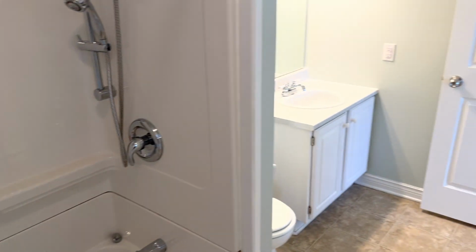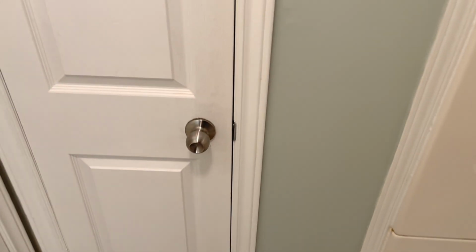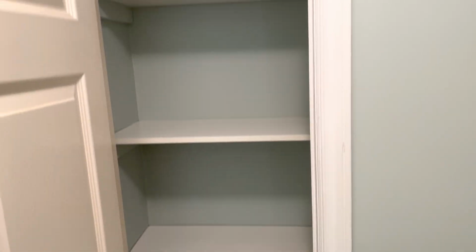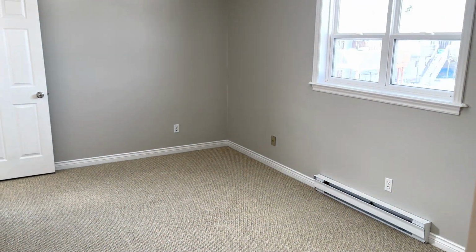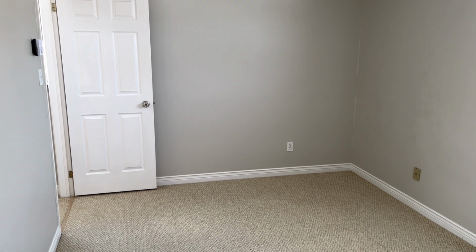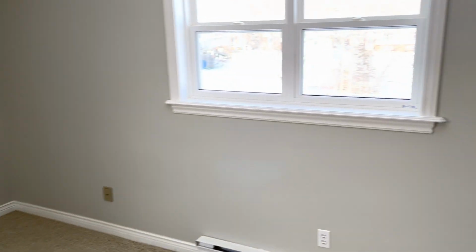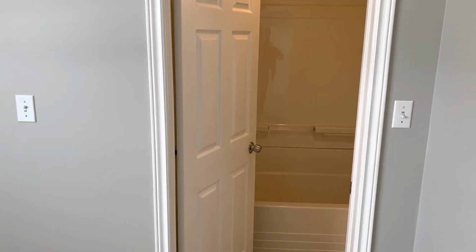And again, that's where we came through, and we're going to be exiting through the other door. And I'll show you some more storage here. So you also have a linen closet inside the bathroom, which is great. Close that up. So now we're going into the master bedroom. So just like before, that's the door that I peeked my head through before, and coming out of the bathroom, that's where we just were a moment ago.